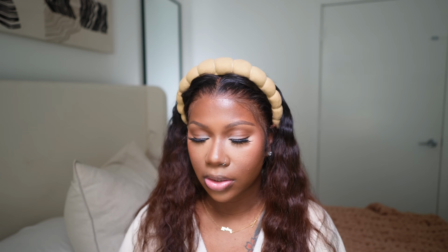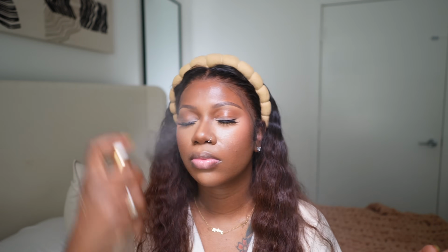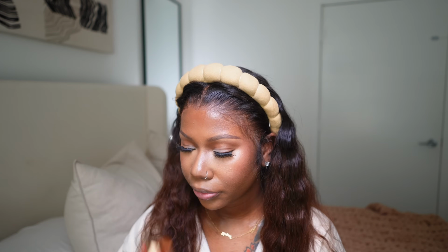So now let's set our face. I haven't put my mascara on my bottom lashes. I don't do that until after I've set my face, because if I would have put on mascara and then set my face, it will look a hot mess. So we don't want that. You know how you get the raccoon eyes, to avoid that, I'm just gonna go ahead and set my makeup first. We love a good Charlotte Tilbury moment.